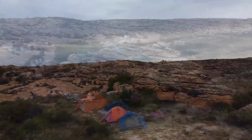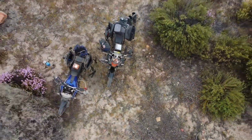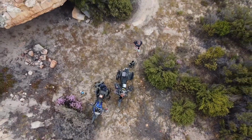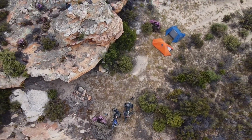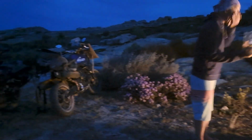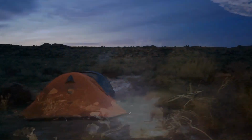And here we arrived at the campsite. It's a little sneaky wild camping spot. It was just me and Lance. We've got the two tents, the two bonies, a little fireplace. What more do you need? So we went hunting for a little bit of firewood. A very respectful little fire. And that was now getting to the end of the day.